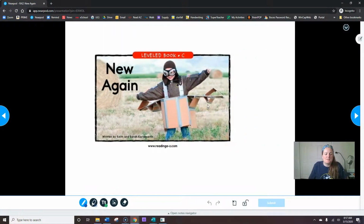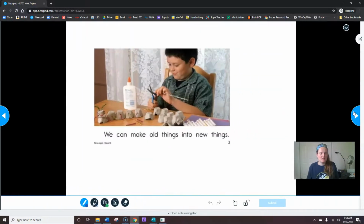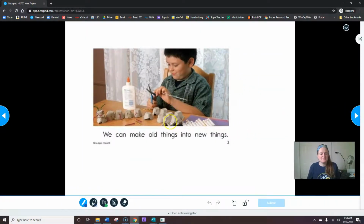Okay, so we're going to go through the pictures first. Here I see a boy and he made an airplane and it looks like he made it out of tape and cardboard boxes. He looks like he's having so much fun. So he took tape and cardboard and made something new. So here I see egg cartons. And the boy is using craft supplies to turn it into a caterpillar.